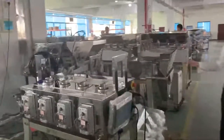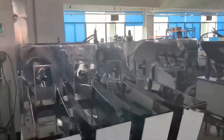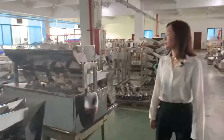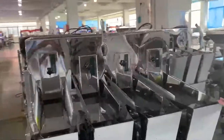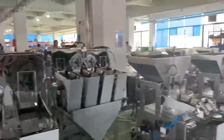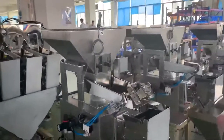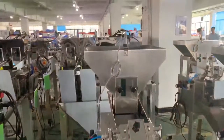These are the linear weighers. Linear weigher is suitable for products with good liquidity. This is our four-head linear weigher. Our four-head linear weigher can do product mixing, such as this one can mix four kinds of products. This is a single linear weigher. It is suitable for products with bigger volume.